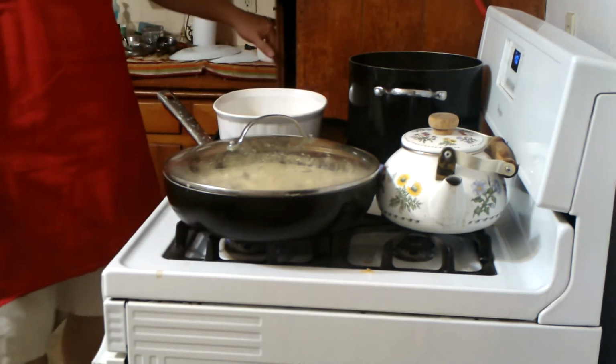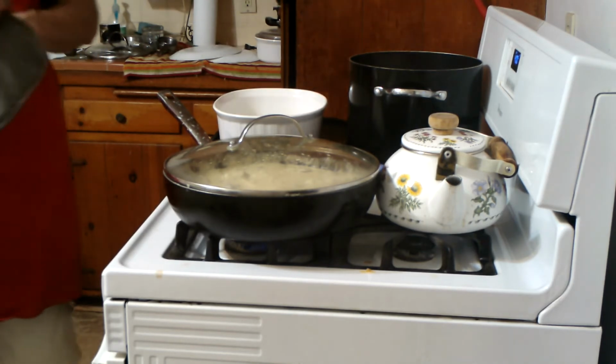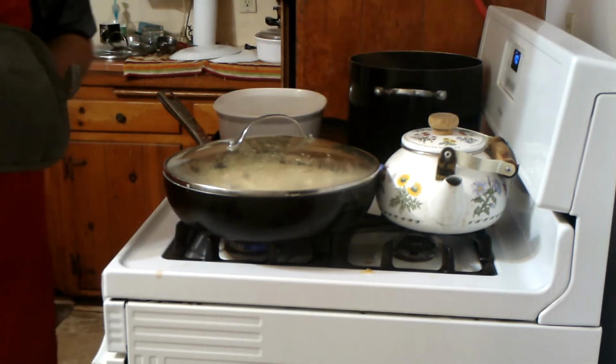Oh, fly swatter just committed suicide. Then, we're going to take the... Am I on? Yes.